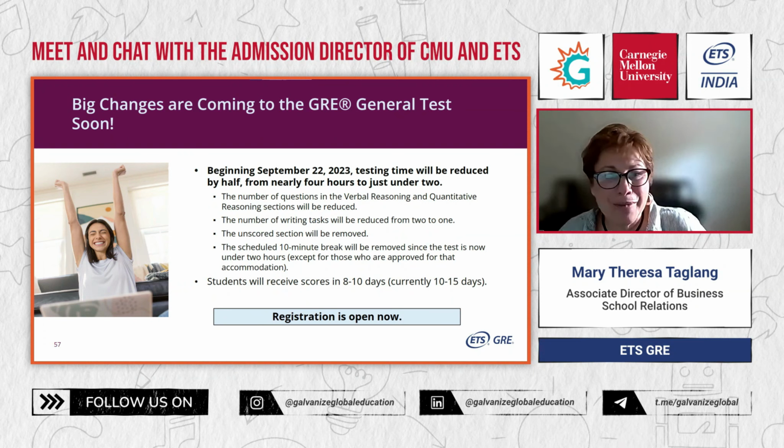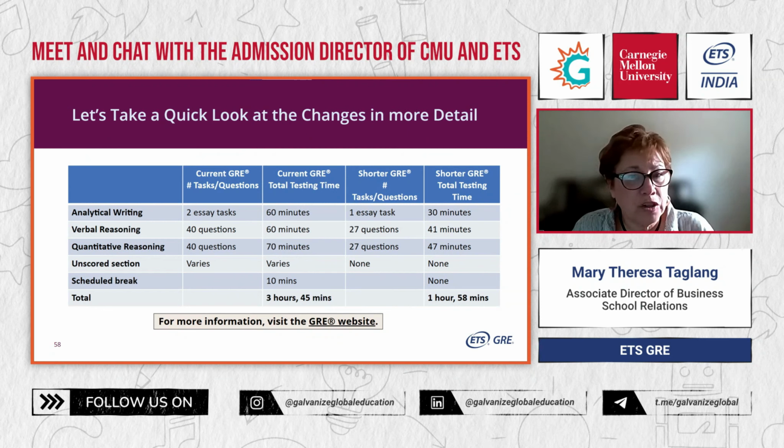And like the TOEFL, as Michelle mentioned, currently there are 2 essay tasks. Now there is 1 essay task, so that shaves the time down from 60 minutes to 30. Verbal reasoning had 40 and now has 27 questions. That reduces the time from 60 to 41. Quantitative reasoning, it's always the one that people are most concerned about, is now down to 27 questions from 40, and from 70 to 47 minutes. As I mentioned, the unscored section is gone, the scheduled break is gone, and it's going from 3 hours and 45 minutes to just under 2 hours at 1 hour and 58 minutes.